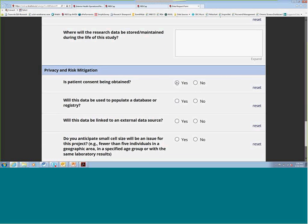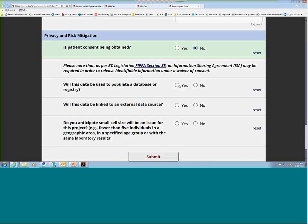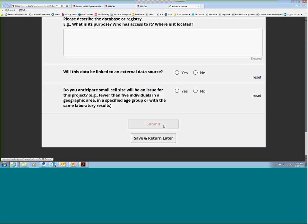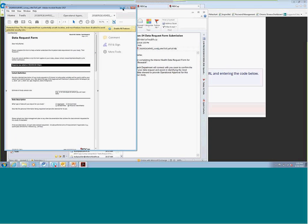And go down to privacy and risk mitigation. So if consent is being obtained, fabulous. If not, and if you're requesting personally identifiable information, we may need to put together an information sharing agreement just to fulfill the requirements under FIPA Section 35. There are also a few additional questions here about registries and linkage. Once I submit this, again, I receive another return code. I can download this if I want, and I get a confirmation email for the submission.